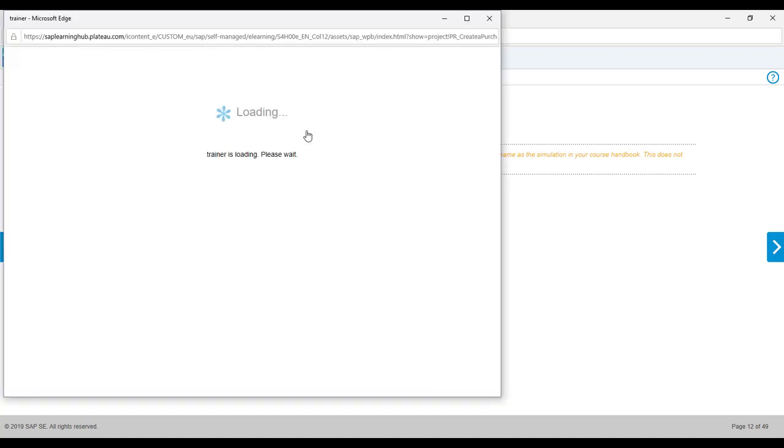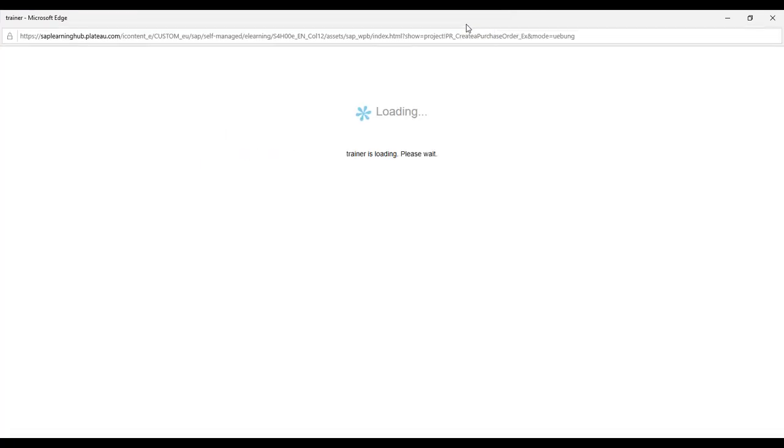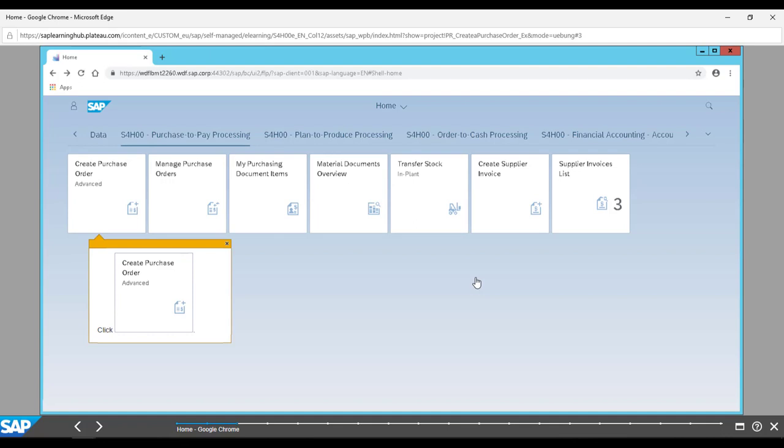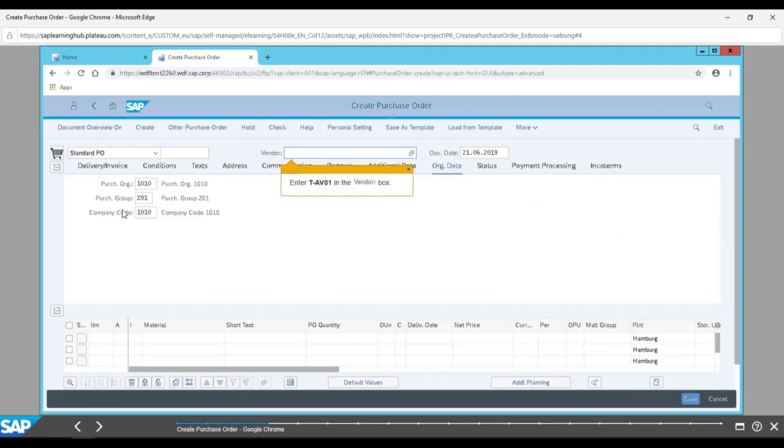This is created through the SAP Enable Now solution. So you can practice this exercise, and the simulation will now load and explain the steps to proceed on this exercise. Again, I'm just going to enlarge my screen so we have a better view. So as we can see, the exercise is now loaded and we can start following the steps. So I can just click on play and follow the instructions as needed. And it will tell me what to do, and I can fill out the necessary fields and so forth.